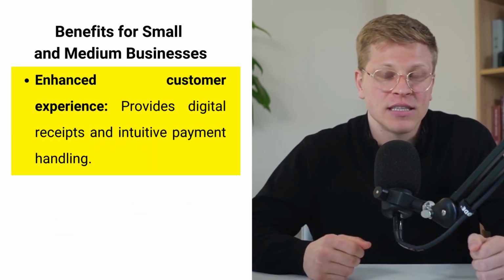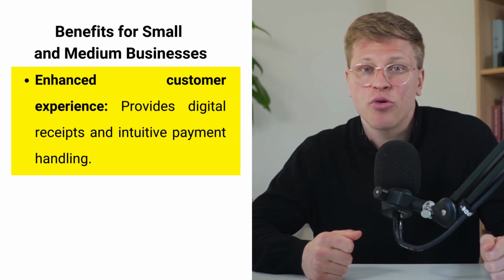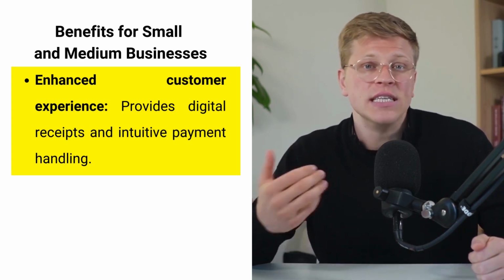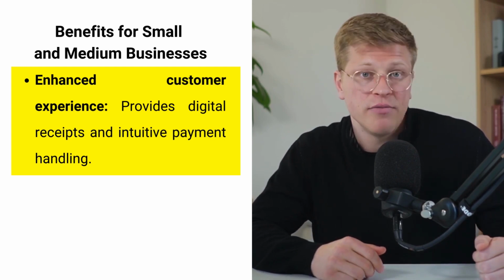Enhanced customer experience. Customers expect quick and easy checkout experiences, right? The Helcim Smart Terminal's intuitive touchscreen and portable design makes payments simple for customers and staff alike. Offering digital receipts also helps reduce clutter and confusion, while the secure data encryption gives customers peace of mind.